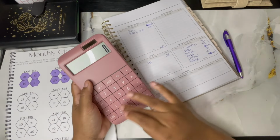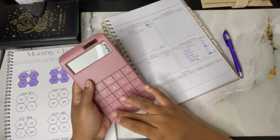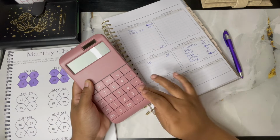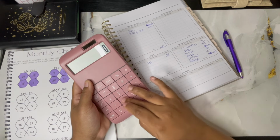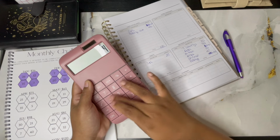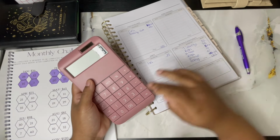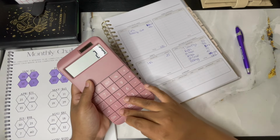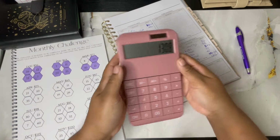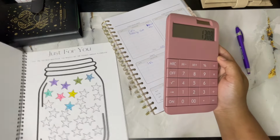Okay, let's add these numbers up really quick. Plus 23 plus 10, 45, 25, 30, 30, 23, 10, 45, and 20. Is that correct? Plus 100 plus 1025. Yep, that's right. Okay, so that is a zero-based budget. That is everything that I'm going to be doing.